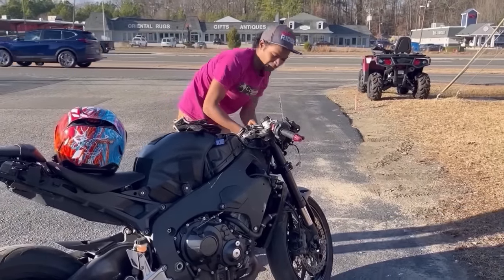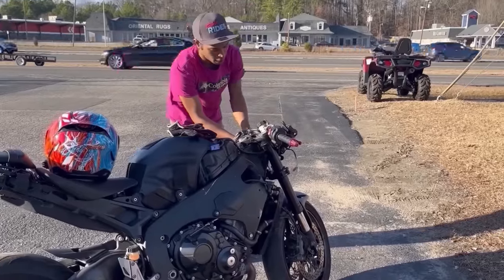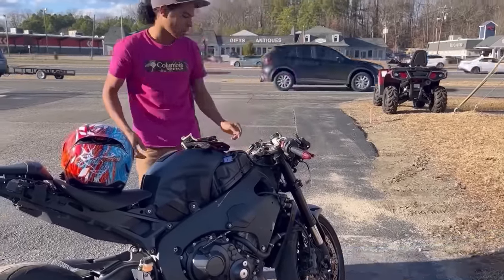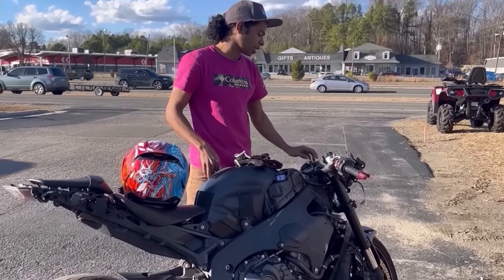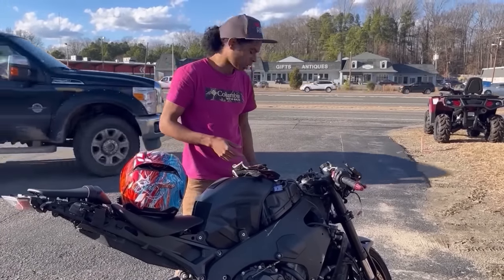Well, I mean, you'd expect that it would be moved after all of the front end work was done. But now it should function just fine. Let's hope it stays in that position while I'm riding it. Thank God I'm only test riding it right here, because that's sketchy. I'm not going to lie. Yeah, now I can hear the fuel pump priming. Good.